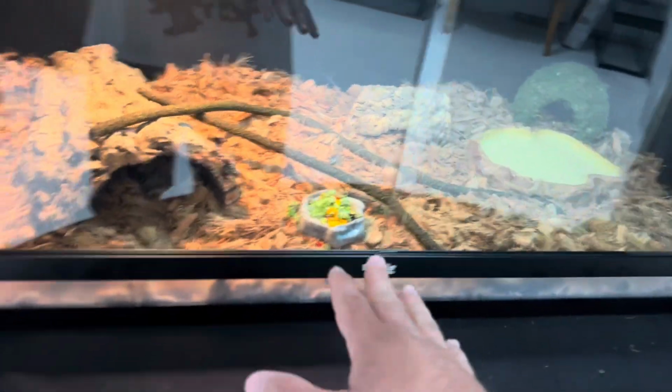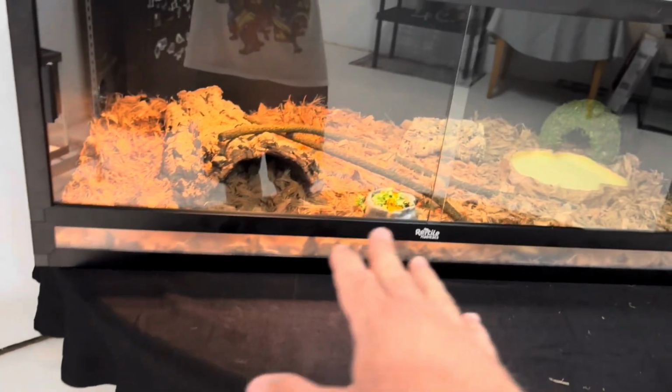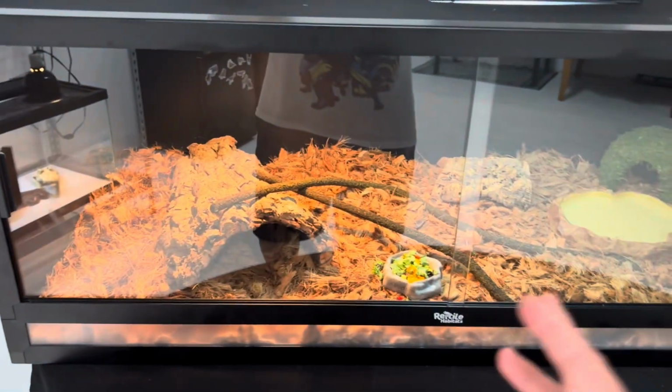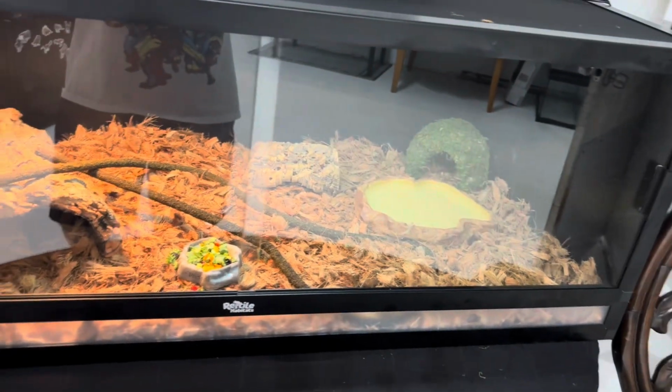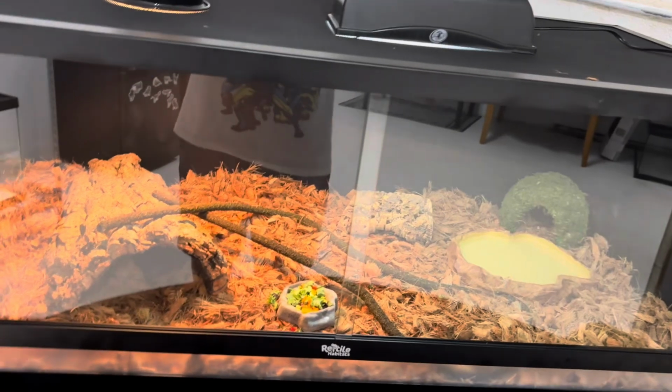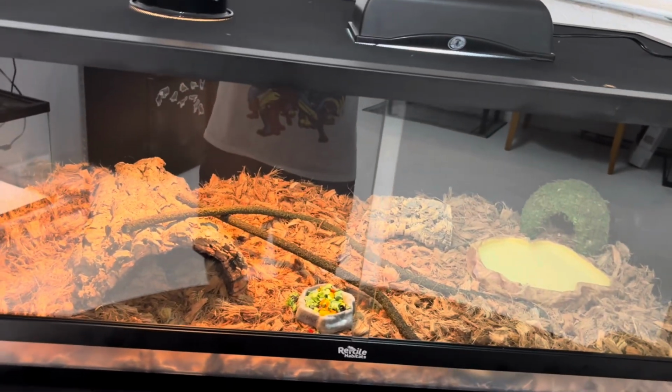Even when he's full grown, because Pickle's still juvenile, he's maybe half of the size he's going to be when he's adult, if that. So even when he's full grown, this enclosure is still going to be big enough to give him the perfect amount of space to roam around, move his body, stretch, burrow, all of it.